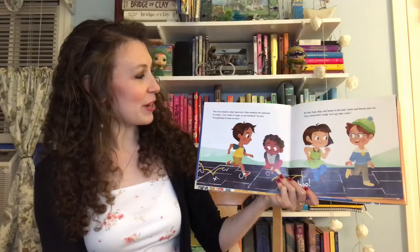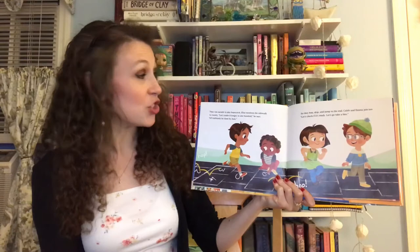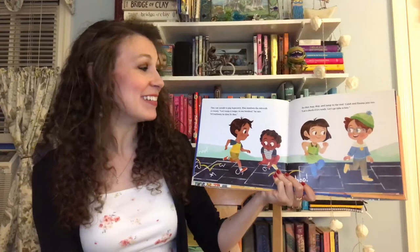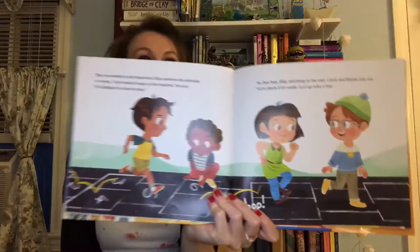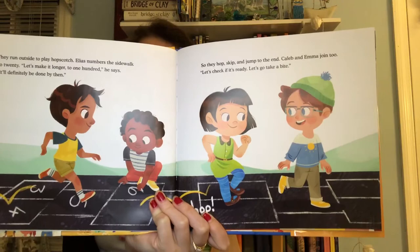They run outside to play hopscotch. Elias numbers the sidewalk to 20. Let's make it longer, to 100, he says. It'll definitely be done by then. So they hop, skip, and jump to the end. Caleb and Emma join too. Let's check if it's ready. Let's go take a bite. Do you think the dal will be ready yet? After that long game of hopscotch?